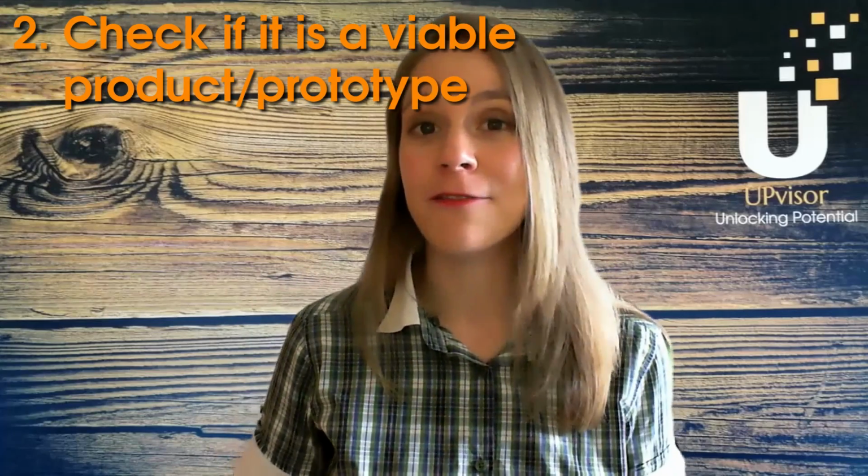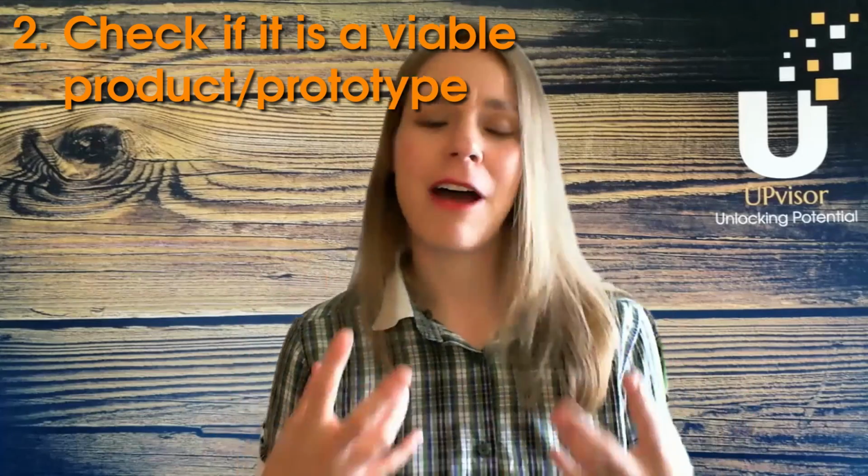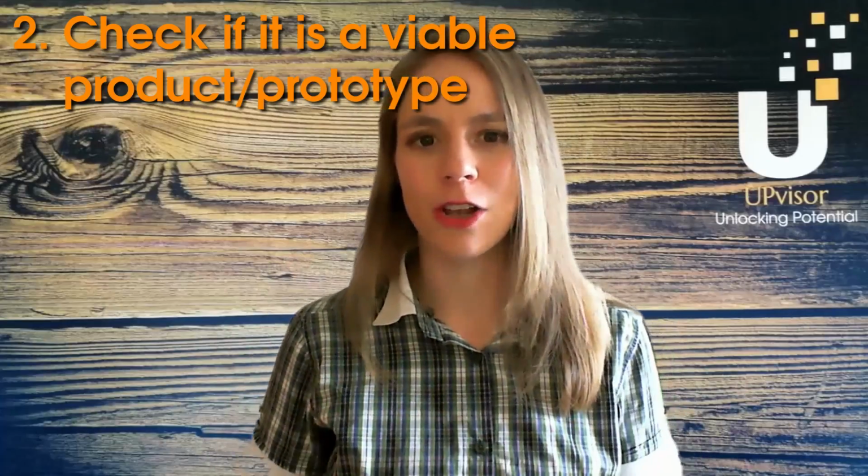Step number 2, check whether this is going to be a viable idea, a viable product or a prototype that goes along with it, okay? So Google's approach is to spark an idea with imagination, but then fuel it with data. This is so important because it helps us to make sure that this idea that we've got is actually going to be viable and it's worth investing time into.